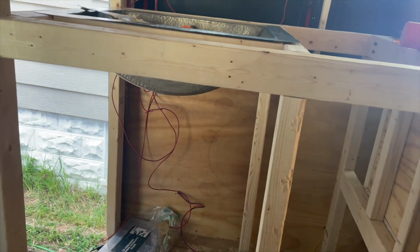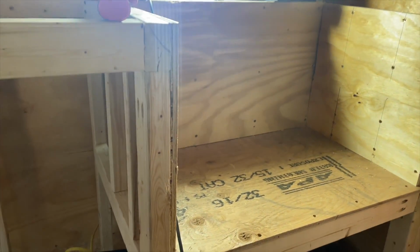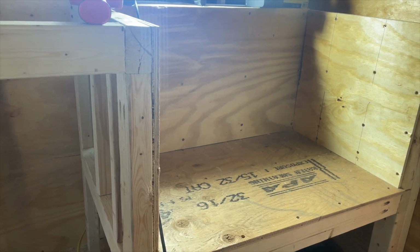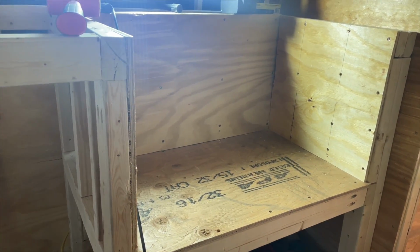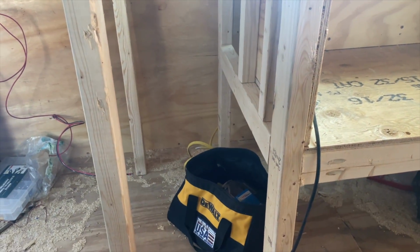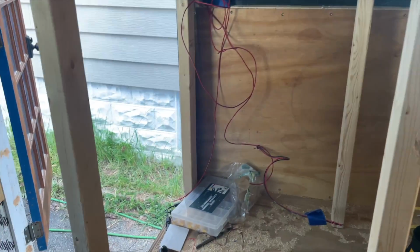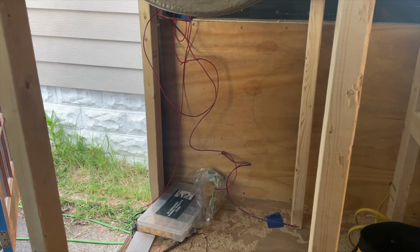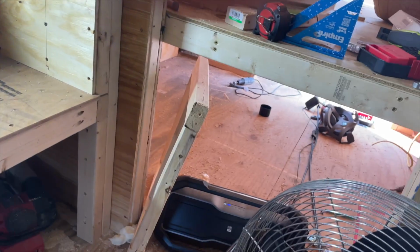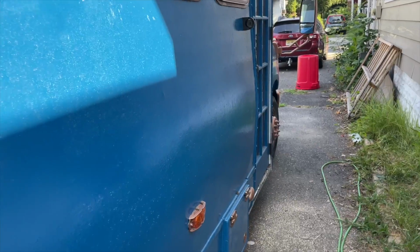I deconstructed, I'd say about 70% of this whole kitchenette, and I made it bigger. So this is now plenty big for the oven. We're gonna have a small set of shelving in this gap under here, plumbing for the sink, as well as a small trash can. And then the fridge freezer is moving into the gap there.